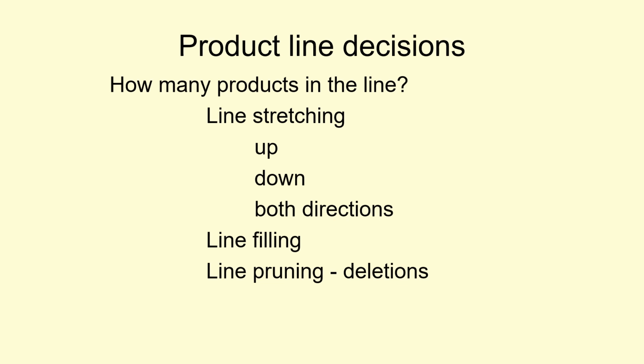Another product line decision that might affect how many products are in the line is called line pruning. That is deleting products in the line. Companies hate to delete products, but it's a necessity to make sure that the product line is modern and to make sure that the product line is not carrying models that simply don't sell anymore.